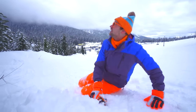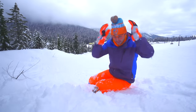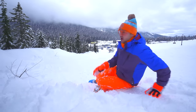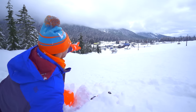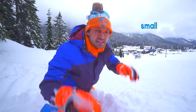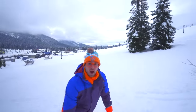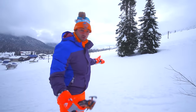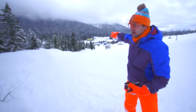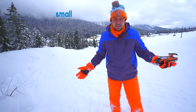Look at this place. It's so beautiful. It's like a winter wonderland. All this white snow and the green trees. And look at those trees way back there. They look so small from here. I can barely even see them. But look at over here. Wow. When they're closer up, trees, they're so big and tall. But when they're really far away, they look so small. That's funny, but they're actually the same size.